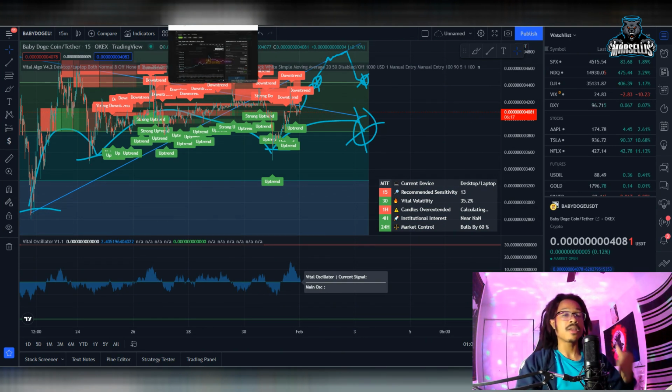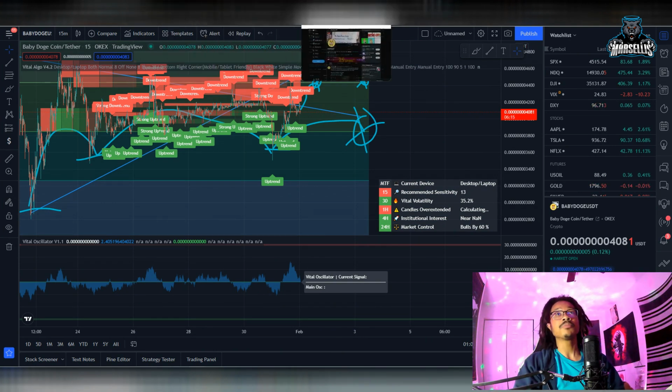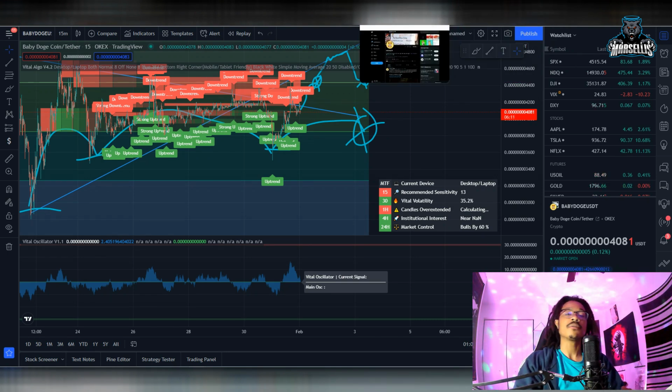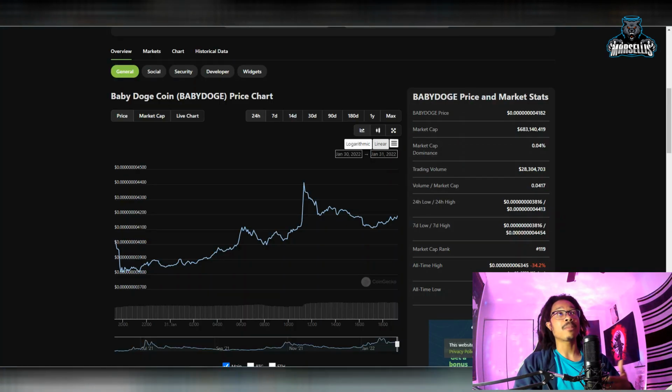One of the main things everyone's talking about with Baby Doge now is the burn. We're having the burn going on tomorrow. On top of that, the NFT Marketplace should be coming out sometime in February. That's what they're saying, it's a rumor. Buy the rumor, sell the news. Not financial advice, but that's just what people say. And we're getting these major listings, all this stuff happening back to back with Baby Doge.